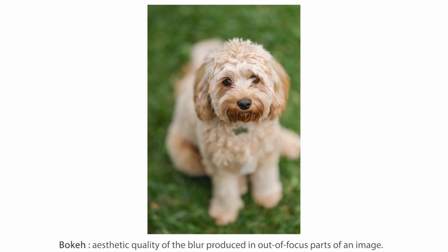Also, if you're a big fan of blurry backgrounds and bokeh, it's also worth knowing that full frame sensor cameras will give you a more narrow and shallow depth of field compared to cameras using smaller sensors.